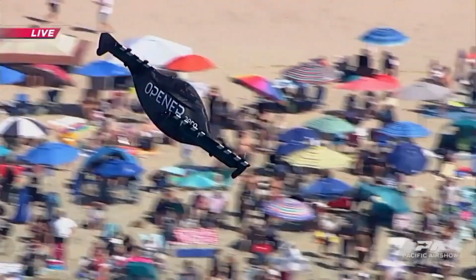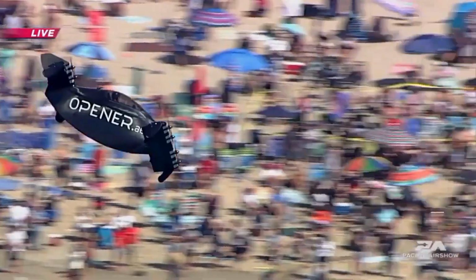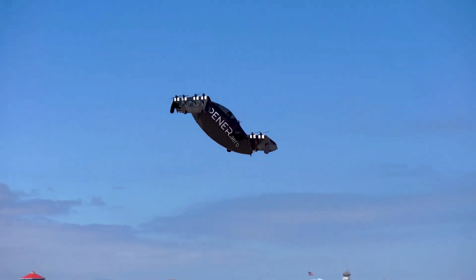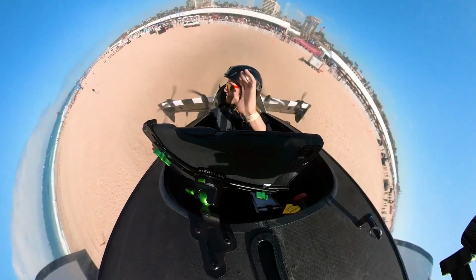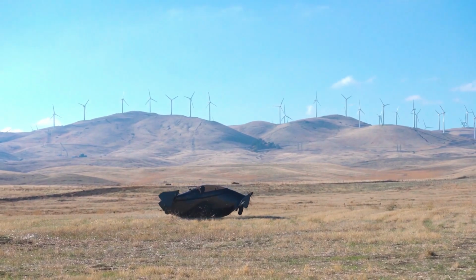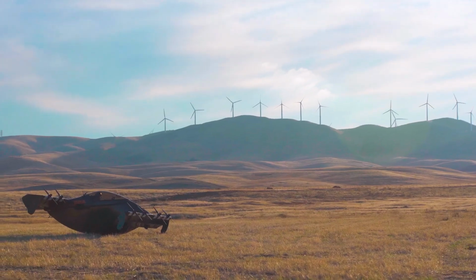The electric motor keeps things quiet, and for added safety, it's equipped with a ballistic parachute system. The Opener BlackFly has already received flight certification in Canada, making it a trusted option. If you are interested, it comes with a price tag of around $100,000.